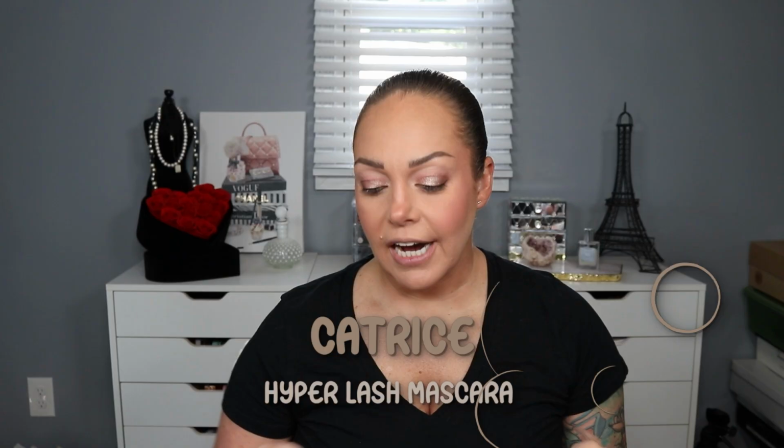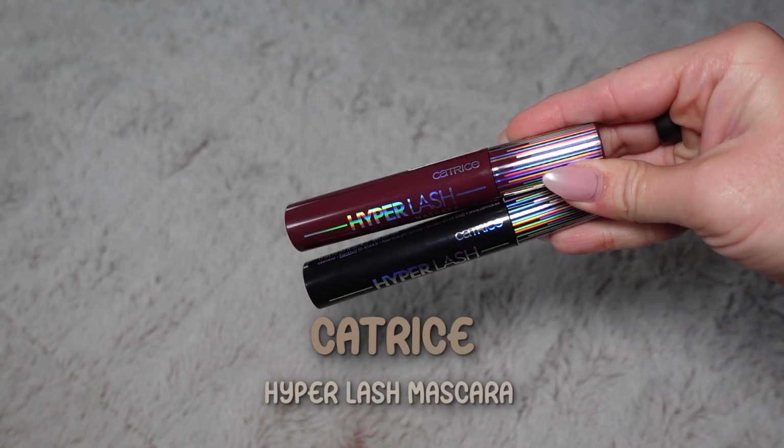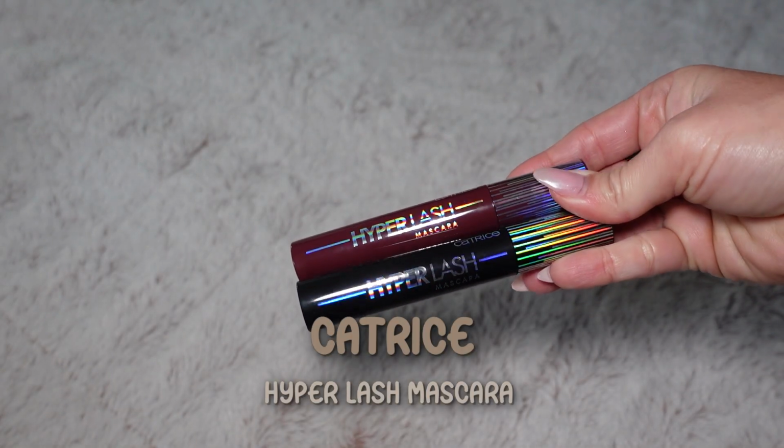Okay guys, for mascara, Catrice sent me their Hyper Lash Mascara. I'm super stoked for this. There are 4 different types. There are 2 shades of black, and one is going to be waterproof. I have the non-waterproof variation. There's this burgundy shade and then there's a brown. This mascara is going to be released, or it's already released, on TikTok Shop, starting September 1st. It promises volume and jaw-dropping length without clumps, a lightweight longwear formula, and a precision fiber brush that grabs every lash from root to tip.